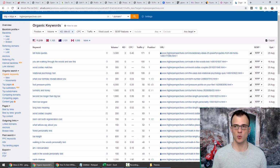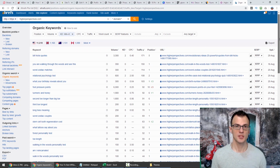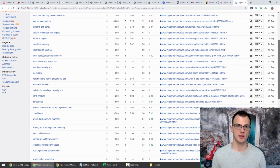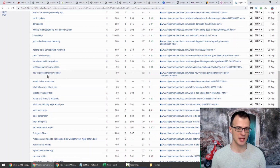Now let's take a look at what kind of keywords are relevant and what sort of content we can start publishing. As I'm going through, this is where you need to do a little bit of research into your niche so that you get a good understanding of it. Here it says turmeric and honey. I don't think turmeric and honey is very relevant to the numerologist.com offer that we're going to be promoting. However, as you keep scrolling down, you will see there are some that are relevant.